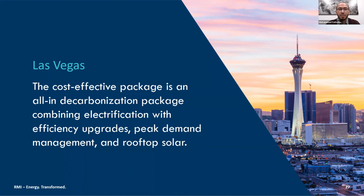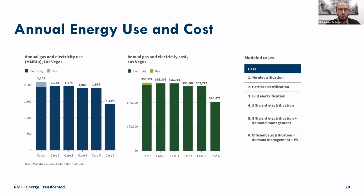So if you look into the annual energy use and annual utility charges here, so for case one, which is basically our counterfactual case, 8% of the energy use is coming from the gas. But if you look into the side chart here, which is the annual utility charges, gas is responsible for around 3% of total charges because of the rate structure that we have.